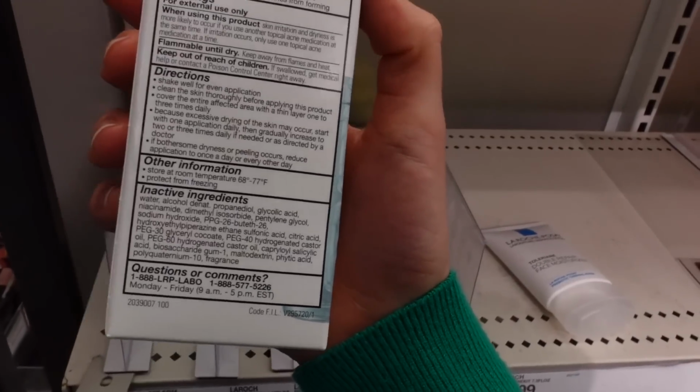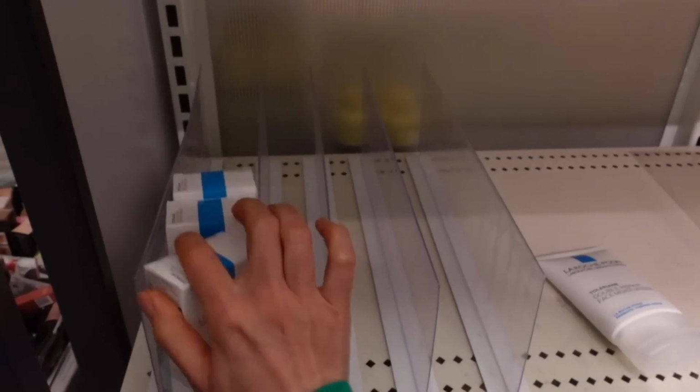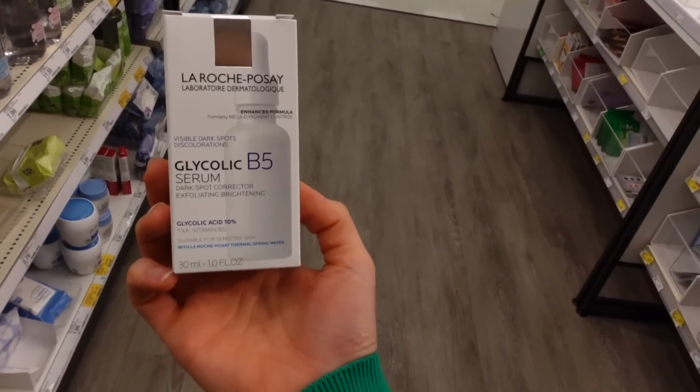This also has glycolic acid, which probably helps with the penetration of the salicylic acid. I really wish they had not added fragrance to that because it can be commonly irritating to people. Personally, I'm a fan of this one, the glycolic B5 serum.